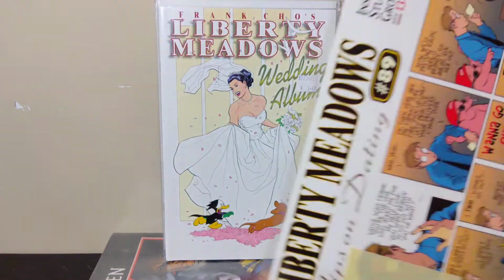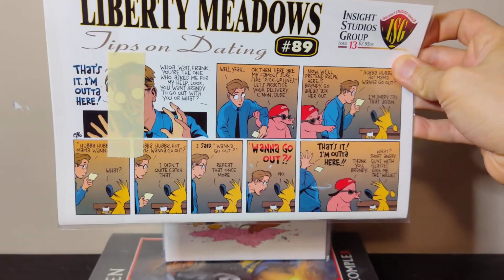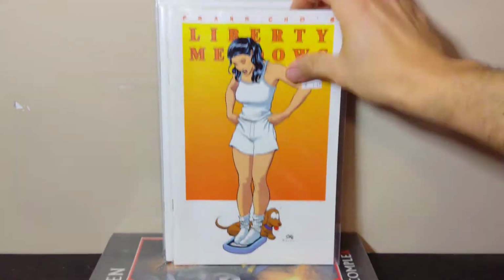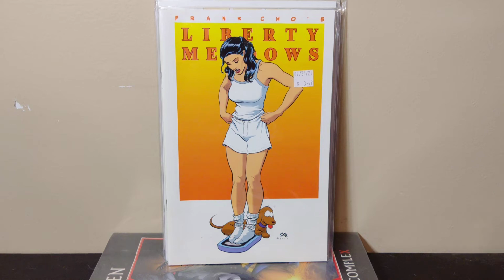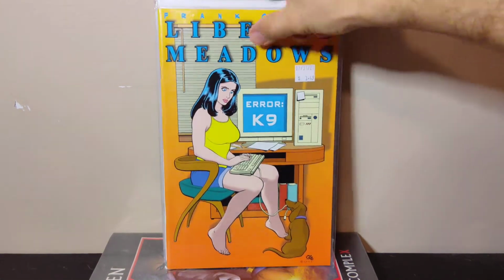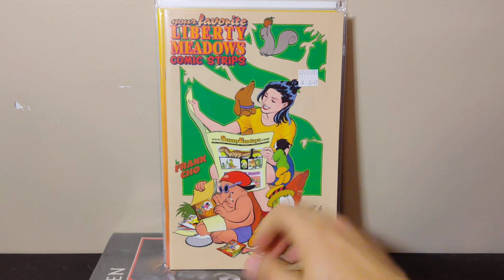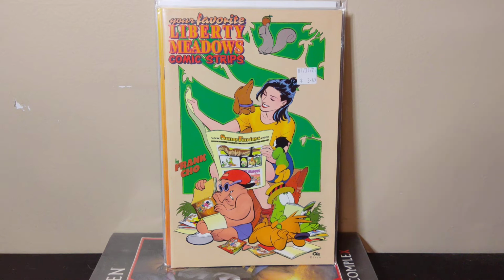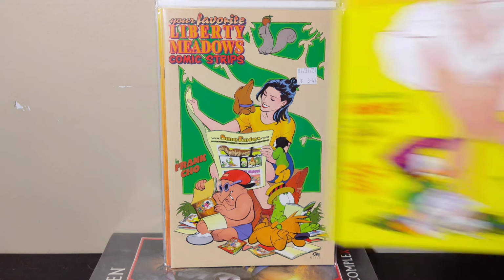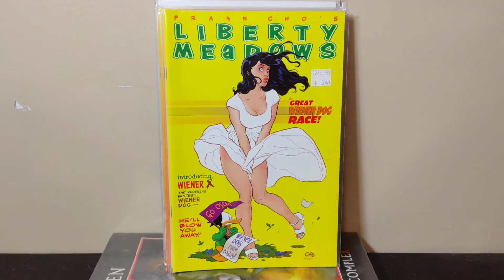The numbers are on the back, so it's 13. On the back they have fun covers that are landscape style too. And then another one with her doggy and the old school computer. Gotta love that. And another one reading the funny section with some animals. Very cool. Got another one, kind of the Marilyn Monroe homage there.